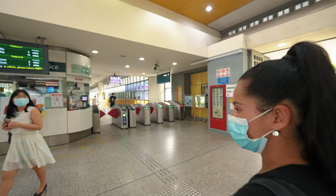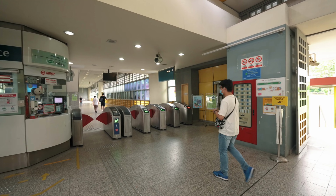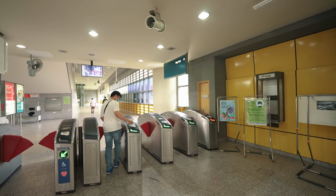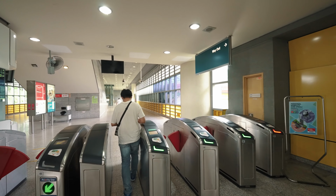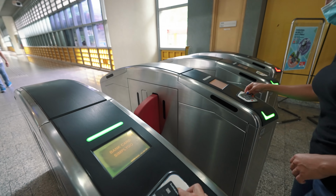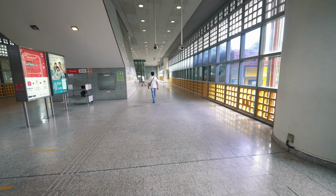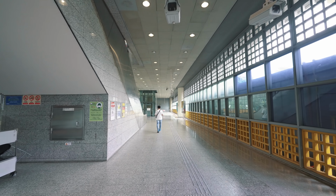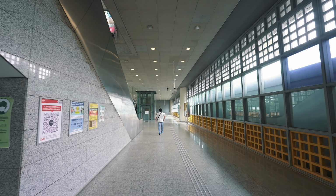The first thing that we really like about the transit system is how you enter and exit it. All you need is a credit card. You swipe your card, the doors open up, and you get to go. That's it. You don't need to buy any tickets and wait. You swipe the card and it opens up and you go through, and that is it. And when you exit the station, you swipe your card once again and it charges you based on the distance that you traveled.